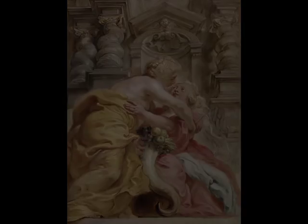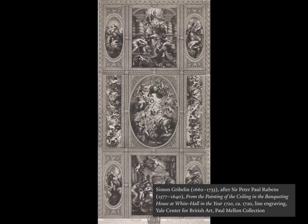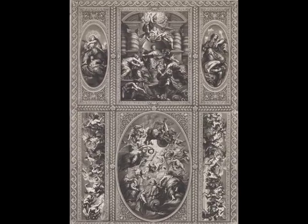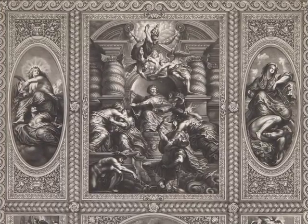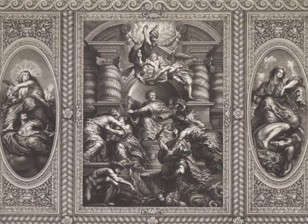The complete design can be seen in this line engraving, made in about 1720. There were 3 main panels, all celebrating the reign of Charles's father, James I. The section which includes our Peace Embracing Plenty design is found in the left-hand corner of the central section at the top of the print. In the finished ceiling, Peace and Plenty are seen at the feet of King James I, who sits on a throne surrounded by twisted columns. Below him, we see a figure representing wisdom driving out fury and war.